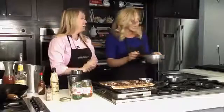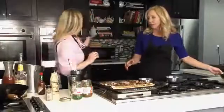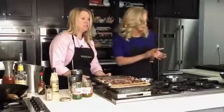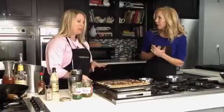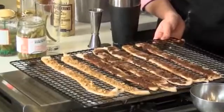That is fantastic. Okay, I've got these done. So you put these in the oven then? That's right. Yeah, we're going to slide them right in the oven. And then these are going to go for probably a good 15 minutes. You're going to just have to watch it and get to that nice crisp stage.